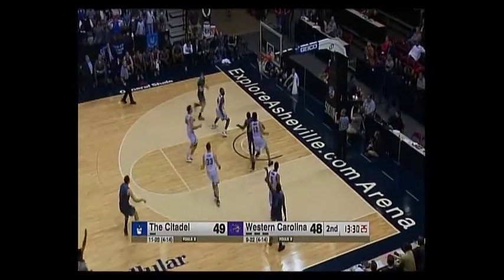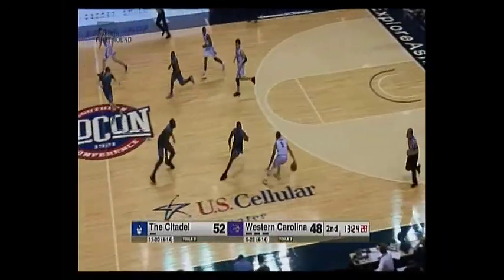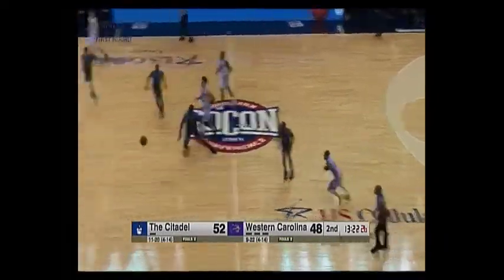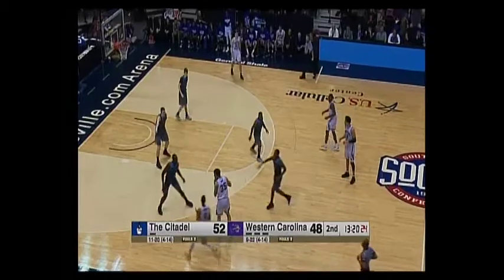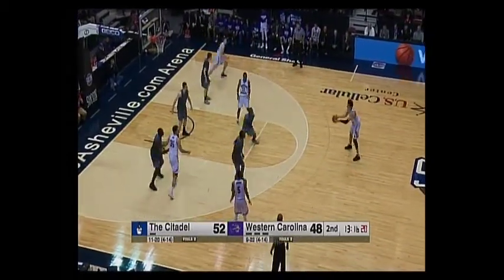Here come the Bulldogs. Parks, why not in transition? And the freshman knocks down the trey. That's really nice freshman to freshman action. Parks gave it up to Johnson, and then he spotted up behind the line. Put the pressure on the Western defense to pick and choose.